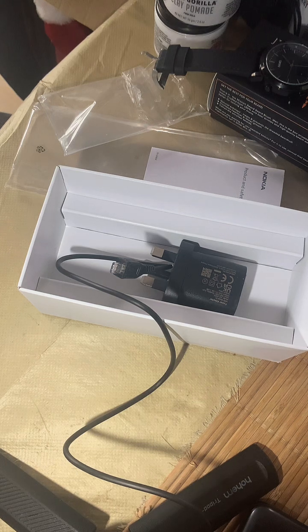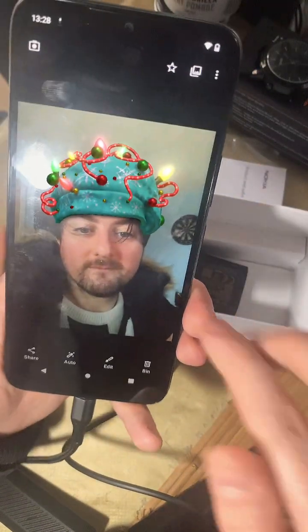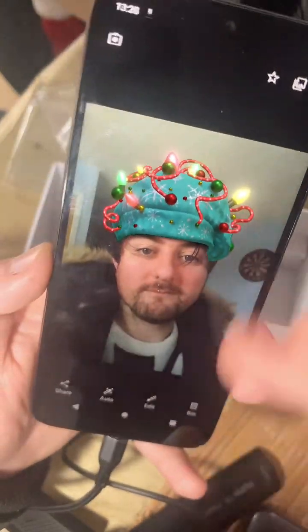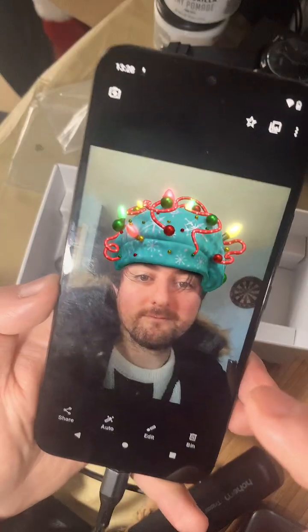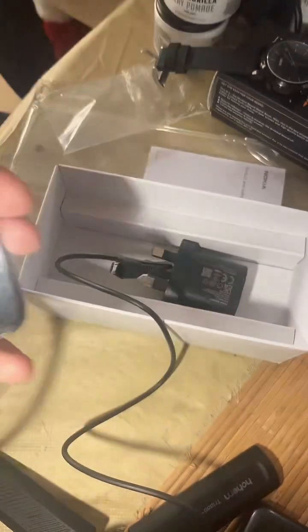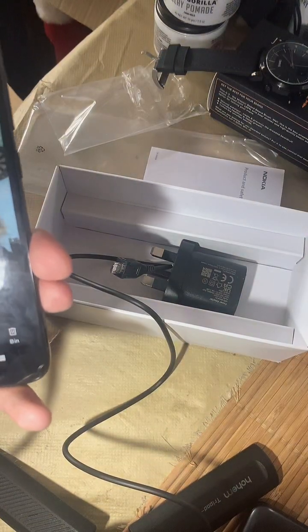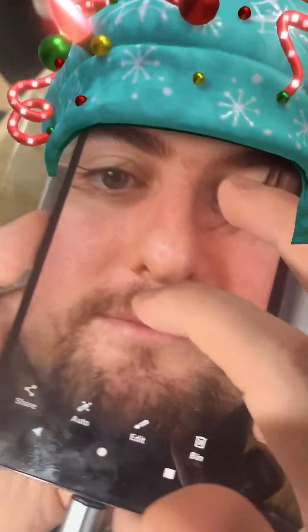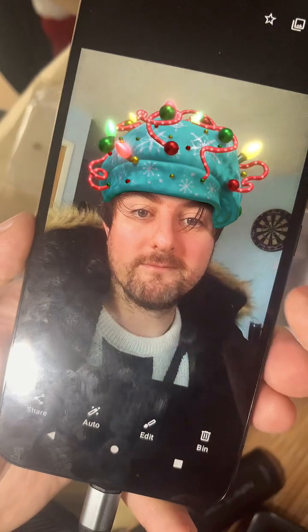Let's try it with the flash on. So there's the picture. Don't know if you can see it very well. There we go. Hello, Amy. Oh, thank you. That's the effect on TikTok, by the way. I don't know why the effects are coming on. But let me turn that effect off. But you can see the picture, the quality of the image. That is just from the 5 megapixel.